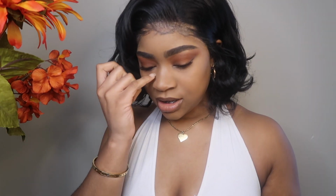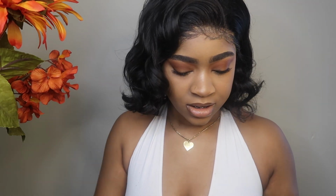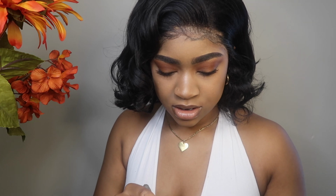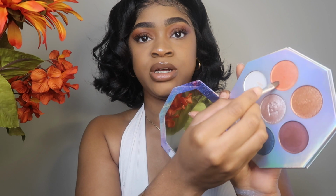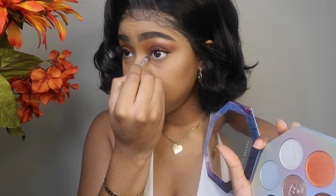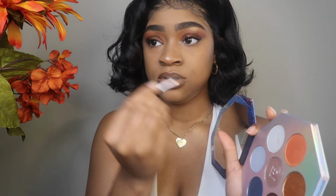yeah, that's it for this look. I'm just gonna add a little bit of this brown, and then this whitish shade right here, and then this brown, this orange, and then the white into my inner corners.